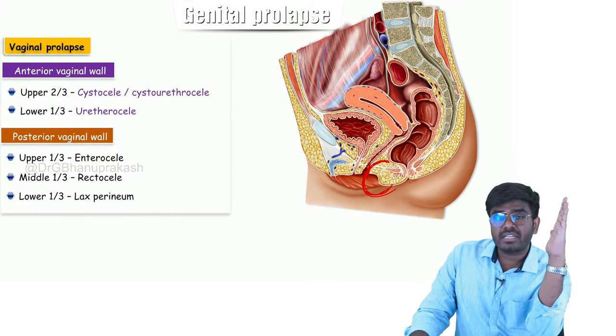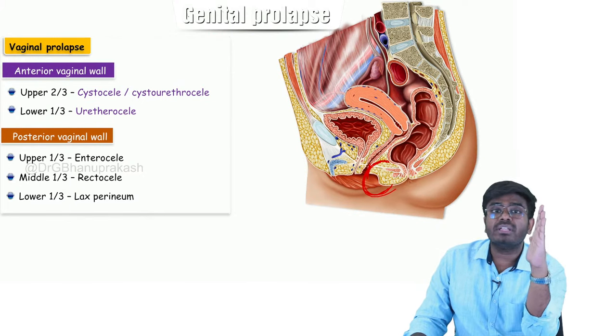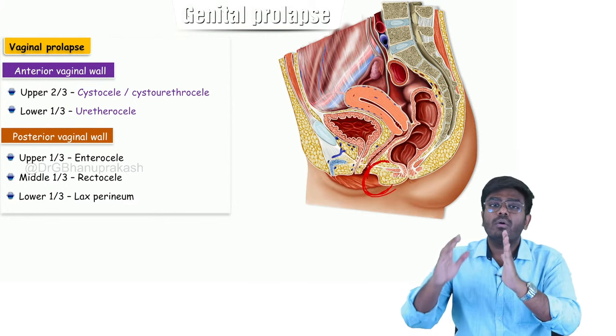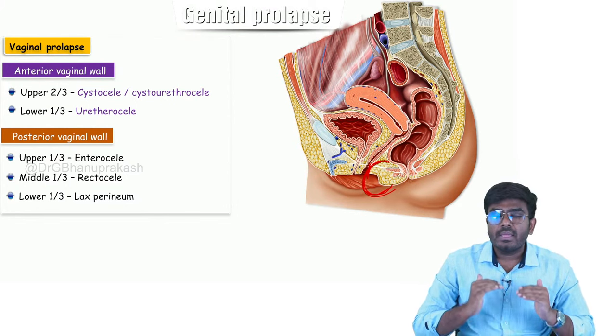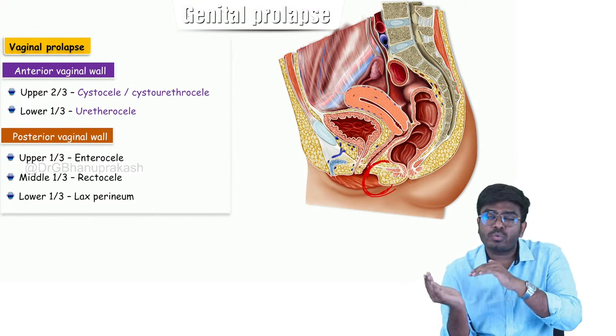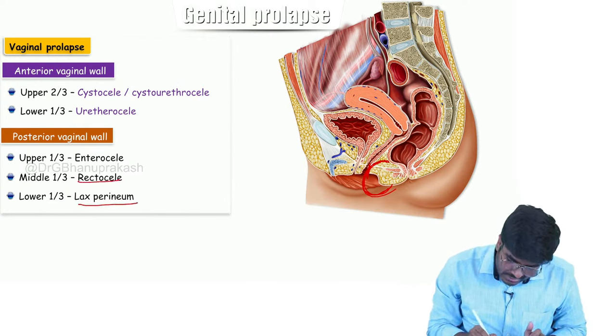Actually, the posterior vaginal wall is supporting the cul-de-sac, the rectum, and the perineum. Whenever there is a weakness, the intestines will fall, the rectum will fall anteriorly, and the perineal tissues are also going to fall anteriorly, causing laxed perineum, rectocele and enterocele.